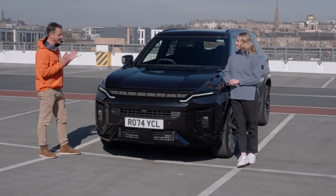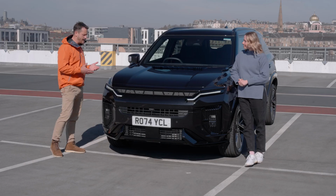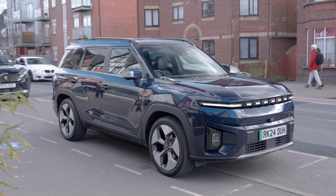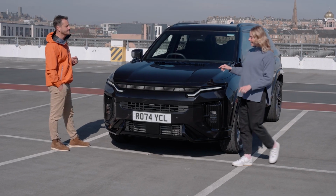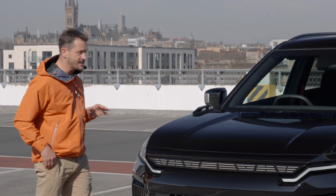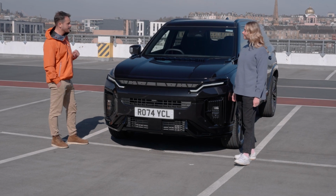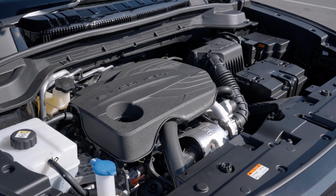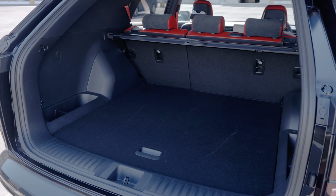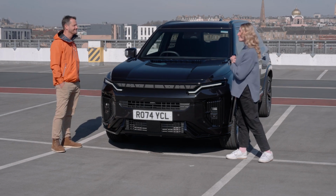This is the new KGM Actium. It's the first car to be launched since KGM's rebrand, and in effect, it's the sportier cousin of the Torres EVX that we drove yesterday. Yeah, I really like how sleek it is, and I love the light bar at the front. Well, interesting fact, that is actually modelled after the Korean flag. Now, unlike the Torres EVX that was all electric, this comes with a 1.5 turbo petrol engine. Inside it has 5 seats, a big boot, and a very tech-focused interior. I really like it. Can we take it for a spin? Let's do it.